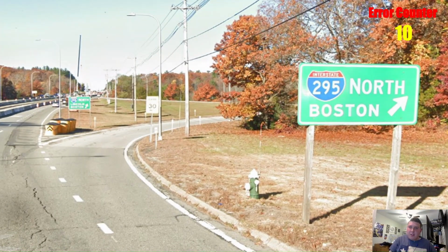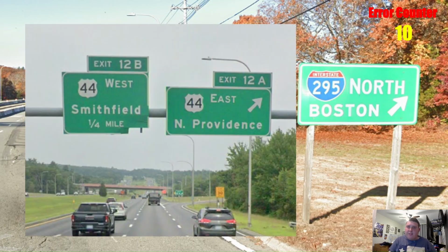And we're now meeting with Interstate 295 on the other side of the city, and we can see that 295 is being signed both for Boston and Lincoln, along with this cool view of fall shot. And then on 295 itself, 44 is now getting signed west for Smithfield. No, that should be Putnam, not Smithfield. Smithfield is literally within the state, so Rhode Island is literally being provincial here.